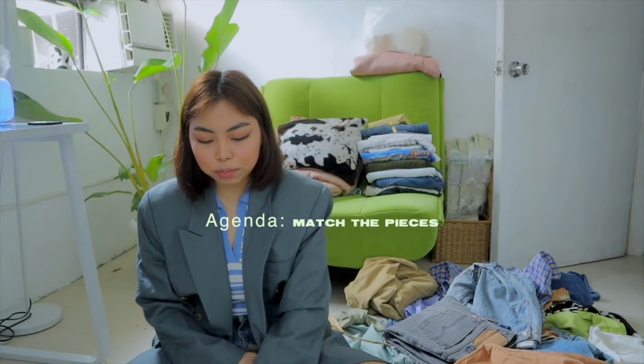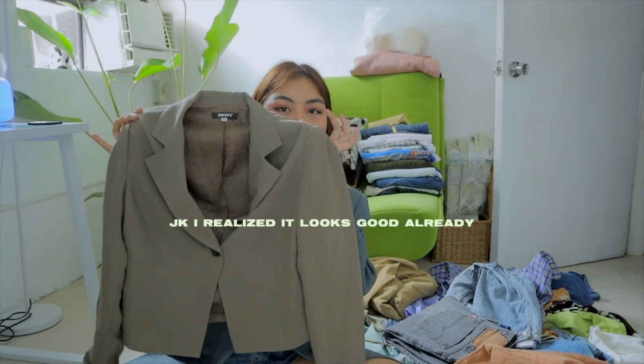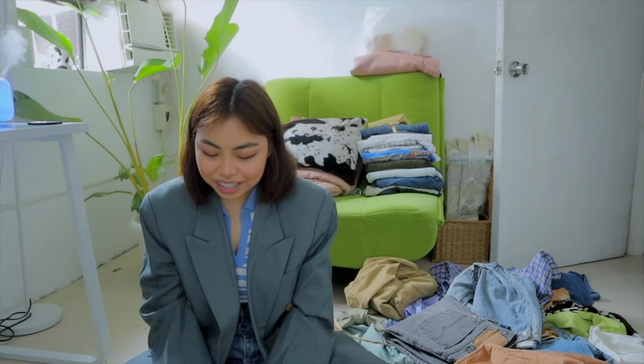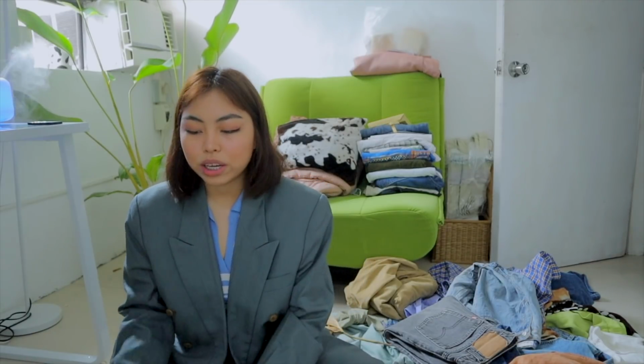So here's an example of something that I wanna rework. As you guys can see, medyo crop tong blazer na to. Pero gusto ko pa sana siya i-crop. Sana nga lang kapag na-rework ko to, hindi ko siya i-keep kasi ganda ng pera. Ngayon siguro hihiwalay ko muna yung mga pieces na i-rework ko.